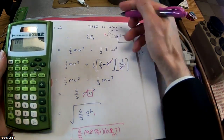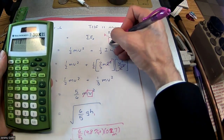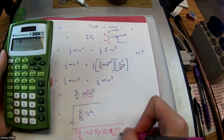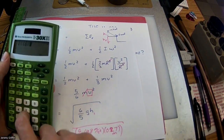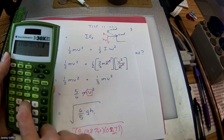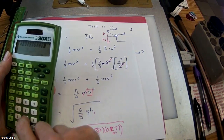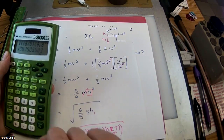Yeah, because we're talking about just that incline raised up, right? Not h2. h2 was the whole lab table. Right, so h1. So throw this on here. I'm getting square root of 6/5 times 9.8 times 0.27. 0.27, right? And is that right?